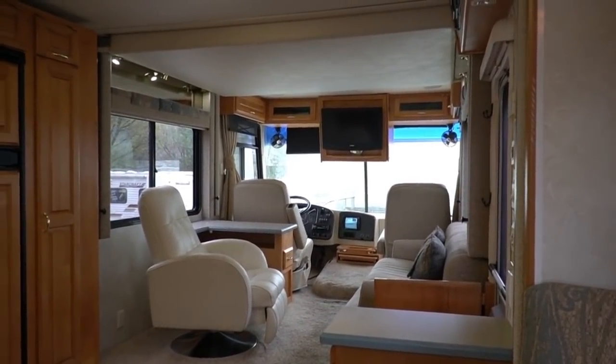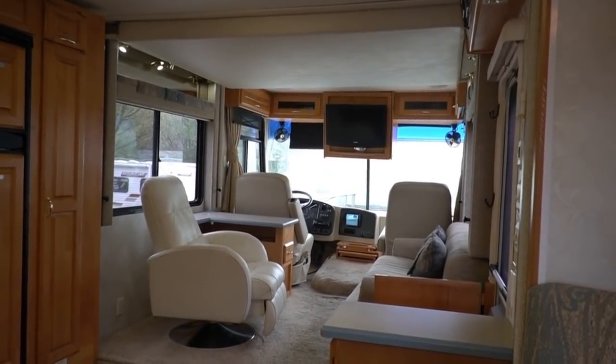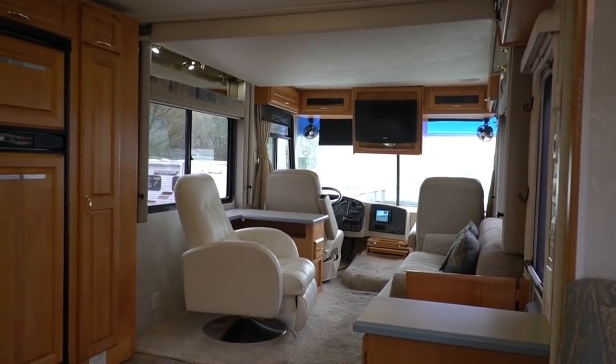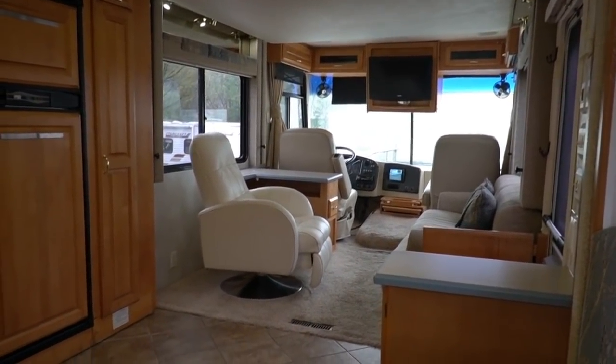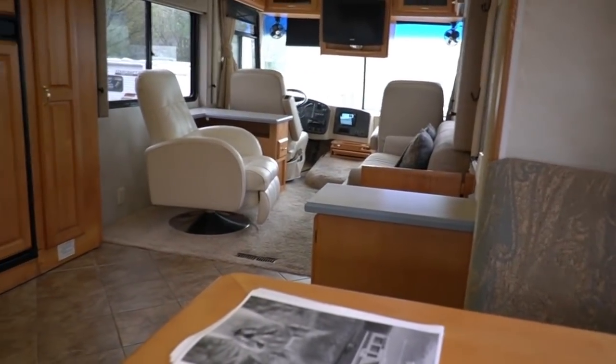So condition wise, guys, there's no condition issues besides what I showed you. And if you've got any questions about this motorhome, my guys would be glad to help you. They can FaceTime you while they're going through the motorhome if you want them to. We try to do everything we can to answer your questions, guys, because these are used motorhomes. They're not new. I never portray them to be new.